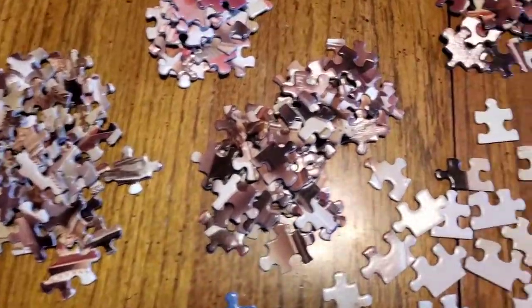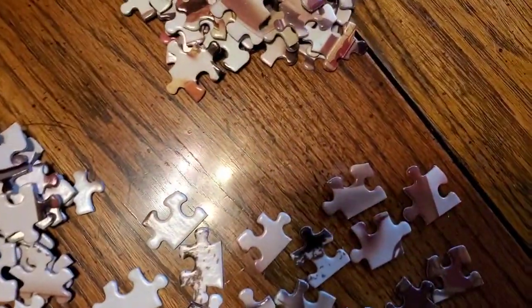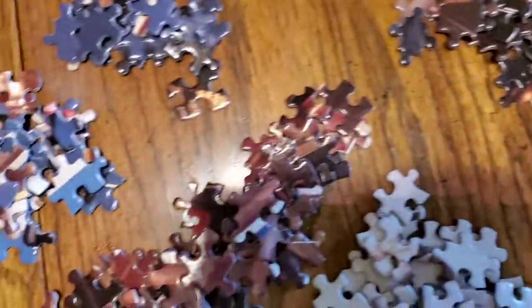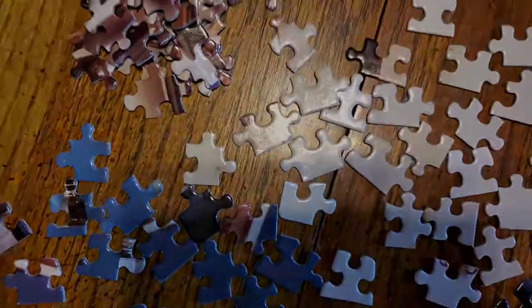This is how I organize everything. These are all my end pieces. Then just different shades of colors, and I'll probably break them down as I'm working on them. I'm at the point now where I am gonna start making my outline. So I'm going to put all the edge pieces together, and I'll film a little bit and then show you it at the end.